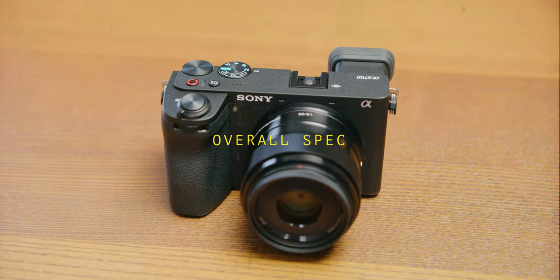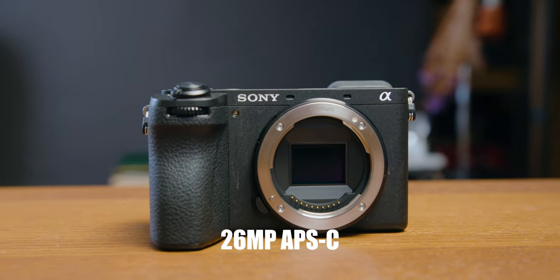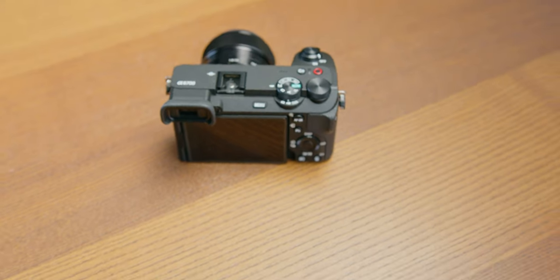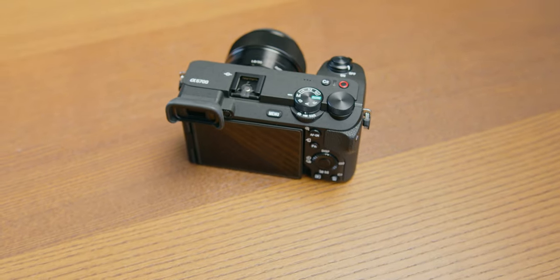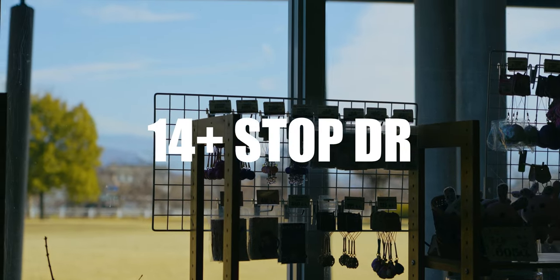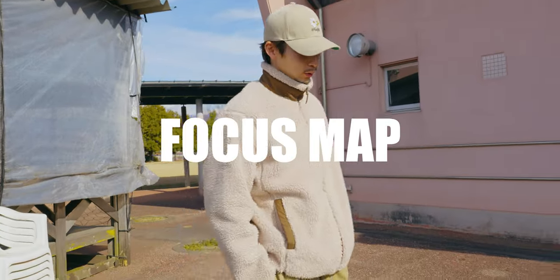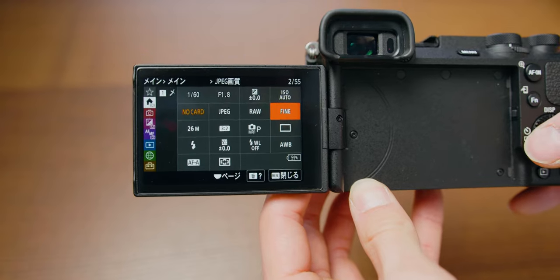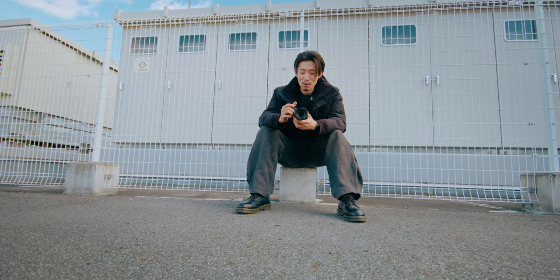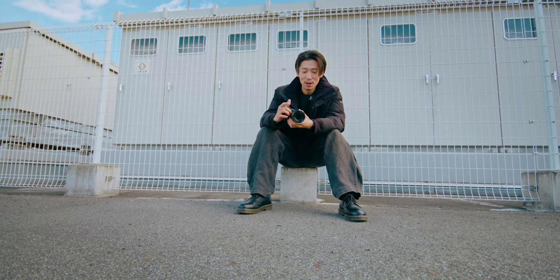So first, let's start from the overall spec. This Sony A6700 has a 26 megapixel APS-C sensor. It got Sony's latest image processing engine, Bionz XR. Many pro video functions are available, like 4K 120fps, S-Cinetone, 14 plus stop dynamic range, S-Log3, AI autofocus, user LUT, focus map, come on. And it has continuous shooting, creative look, and other pro photography functions. Oh my god, so far it sounds like FX30, but obviously build quality is different.